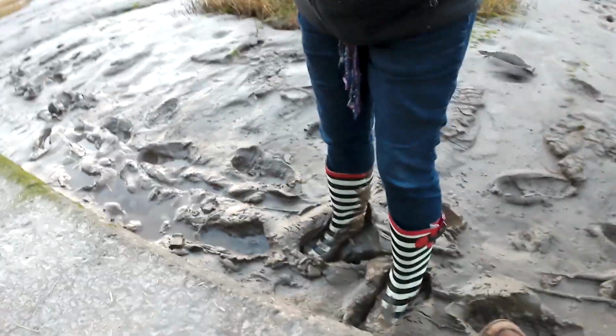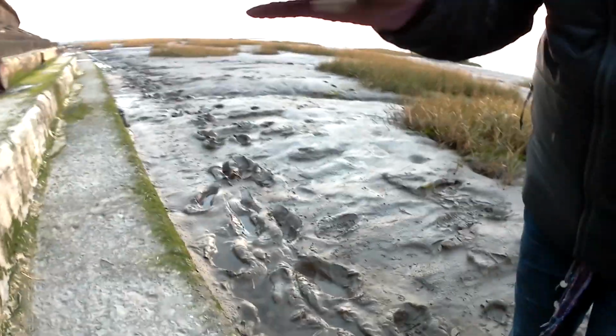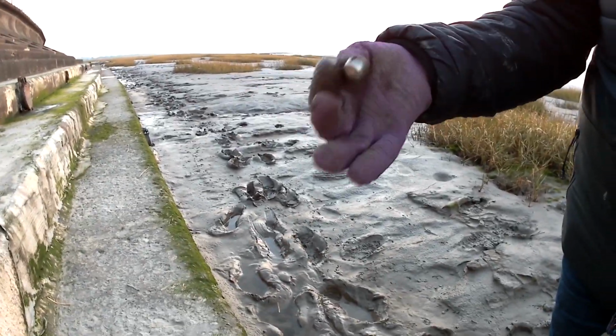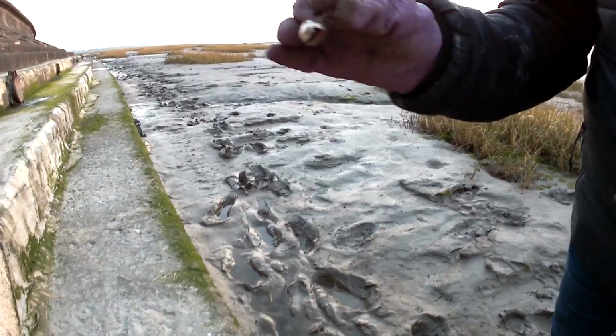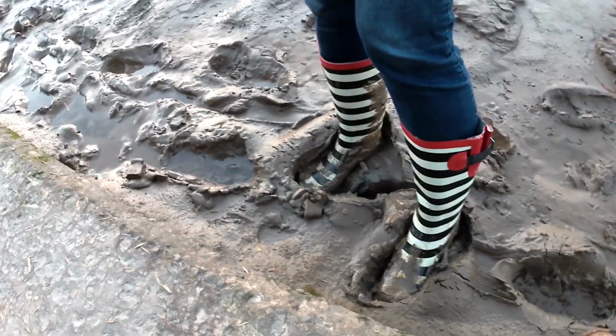Okay, folks, we have a problem. Caroline decided to walk in the mud. She has got a find. There we go. It's a dingly bell that doesn't dingle. But at the moment, Caroline's more concerned with the fact she could lose her wellies.